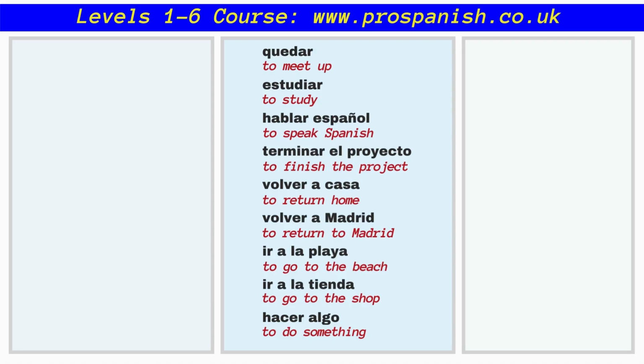Okay, so I'm just going to ask you some questions about this and just use what you've got in front of you to answer. So it's just a way of becoming more familiar with what we have. Can you find the word for to speak? Hablar. You can see where it's hablar español. It's to speak Spanish. Can you see what the word is for return or to go back? Volver. To return or to go back, like to revolve.